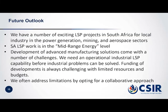So just as an outlook moving forward for the future, although we still have a long way to go to realize the benefits offered by laser peening technology in South Africa, we certainly have a number of exciting projects with local entities. As a future outlook, the South African Laser Peening Group will most likely be using the mid-range energy LSP process. And as we continue to push forward, we actually see that development of advanced manufacturing solutions certainly comes with a number of challenges.